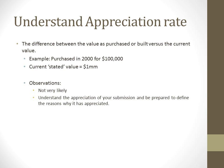Appreciation rate, we're speaking back to values now. During the term sheet or even the letter of interest process, we're looking for appreciation rates. We're looking for values of property. If you purchase property in the year 2000 for $100,000, and a few years later the current stated value is $1 million, you can see that that is not going to be very likely.